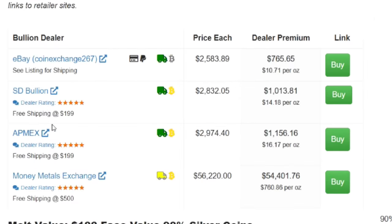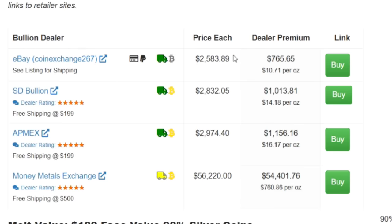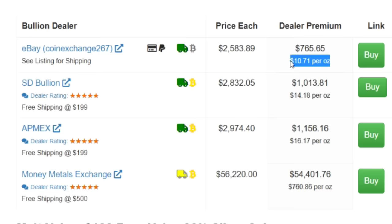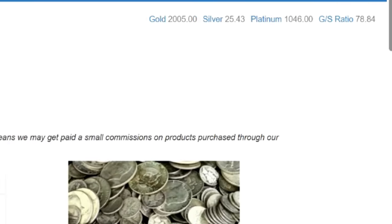It's going to take us to this list of the best prices. Top of the list, believe it or not, is eBay. Surprisingly here, they have the best price. Somebody's asking for just $10.71 per ounce over spot. Okay, so right now as I'm making this podcast, spot price is $25.43. So you're looking at $10.71 over that per ounce. Keep that in mind. All these prices that I'm giving you are per ounce. So that's eBay. Somebody has a $100 face value bag on eBay for that amount.